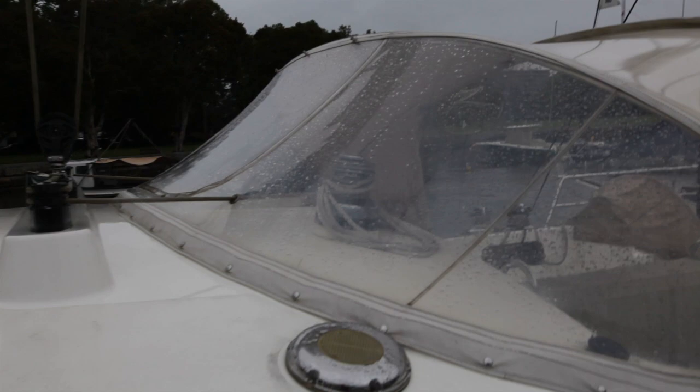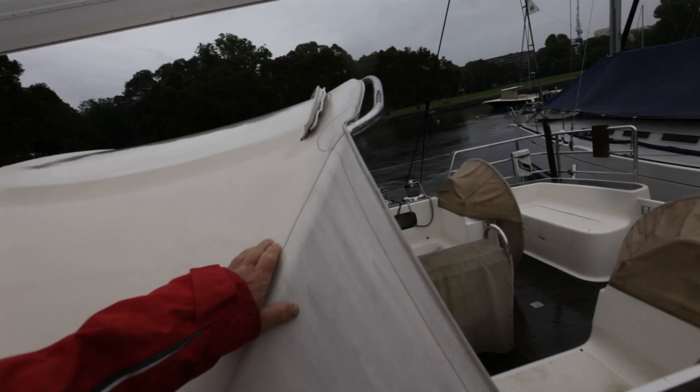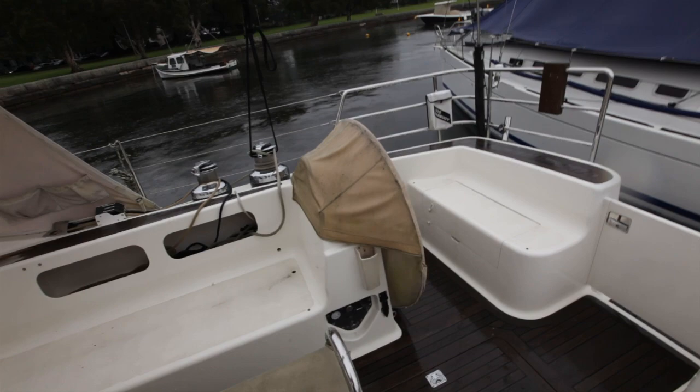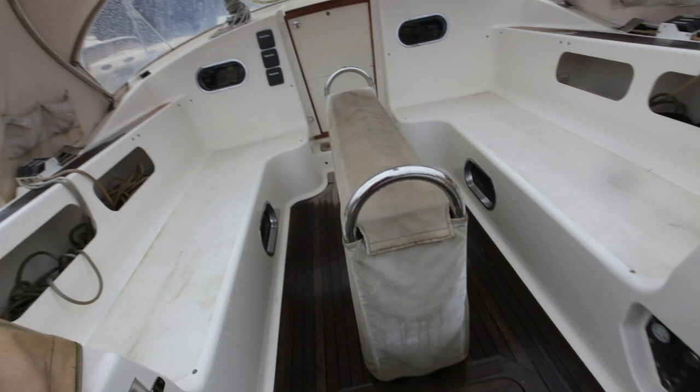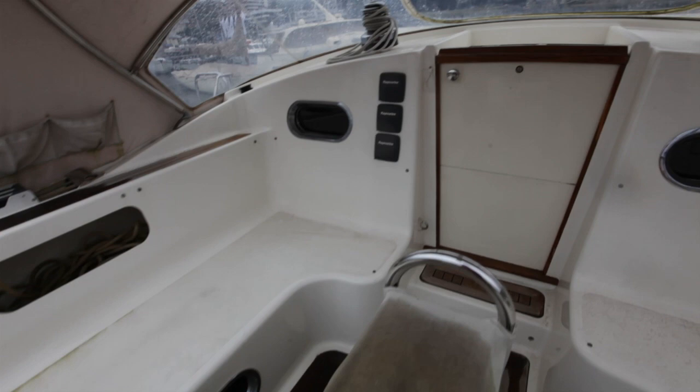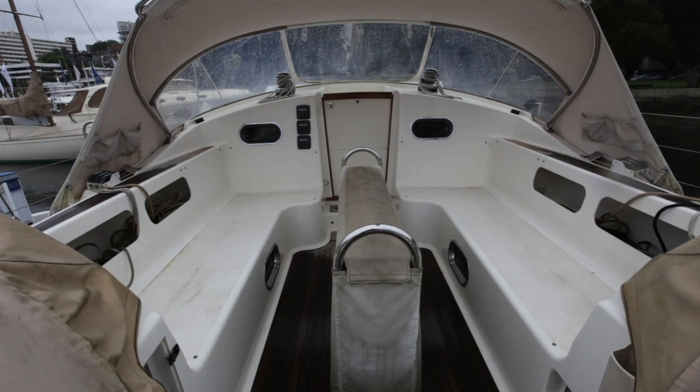Okay, ooh! Dodger, very good nick. We've got a solid handhold here. Very firm, twin wheels, more storage down here, and engine controls. I'll take a wheel cover off in a minute. Beautiful table, and then moving forward, this is quite a big cockpit space with seating for 1, 2, 4, 8 there. And as we turn around, we've got seating for 4, even past the back.